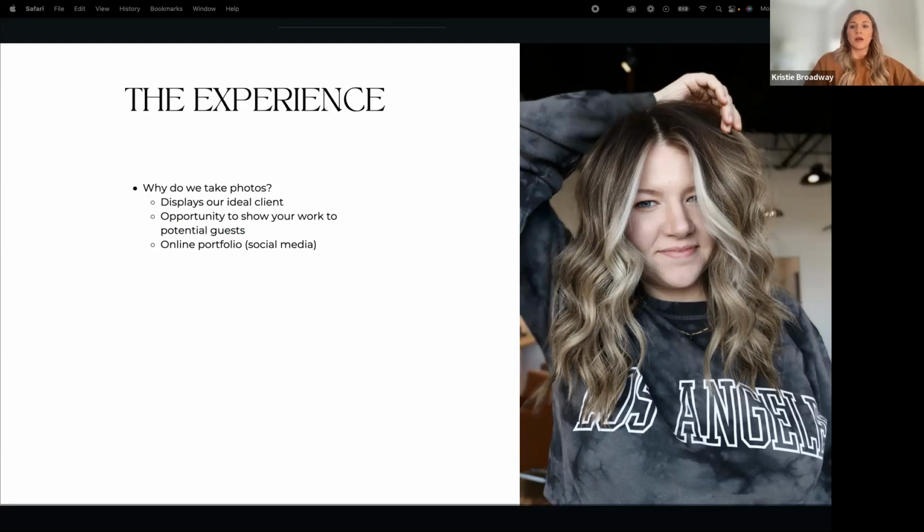And why do we take photos of our clients? This is because we want to display our ideal client. And it's an opportunity to show your work to other potential clients, which in turn, most of the time when we take photos of our clients, it is going on an online portfolio, which is our social media. So if we can make this a whole experience for our guests, in the long run, it is going to benefit our guest retention and also our clientele that we're trying to book. And it also will benefit our online presence.